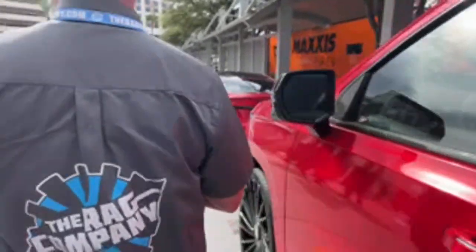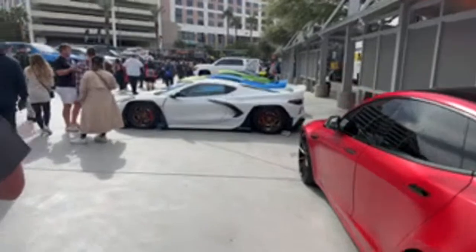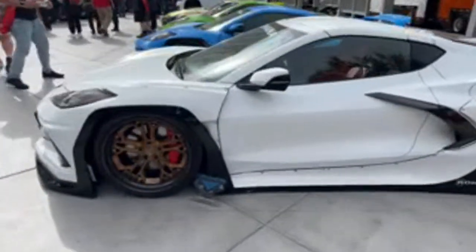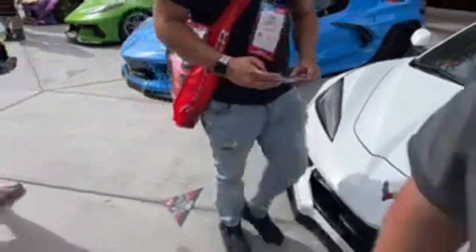Oh, and then there's that insane body kit on that white C8 in front of you. Remember this? Yeah. It's just bonkers. Definitely not for everybody. Both of them, too, actually. Oh, yeah, two of them. Oh, wow. Yeah.